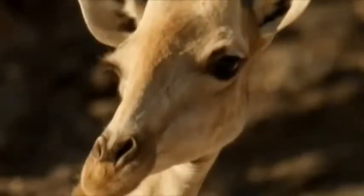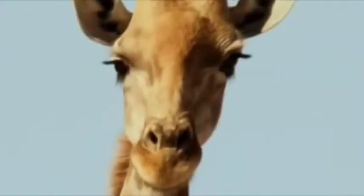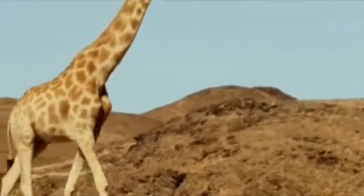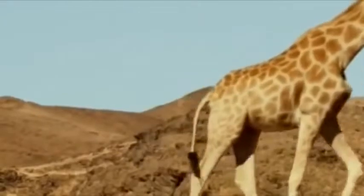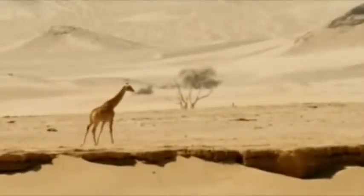This fight is comparatively gentle. They can be brutal. The female's not impressed. She may not be ready. Or perhaps she's aware that they're not alone.